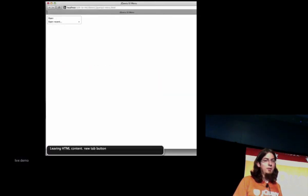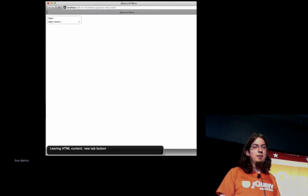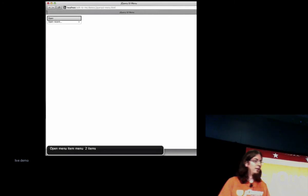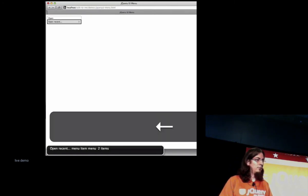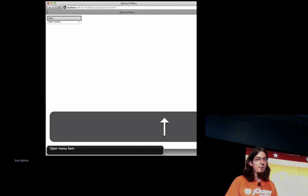Open menu item, menu 2 items. Open recent menu item. My first document menu item, menu 1 item, level 2. Open recent menu item, menu 2 items. Open menu item.